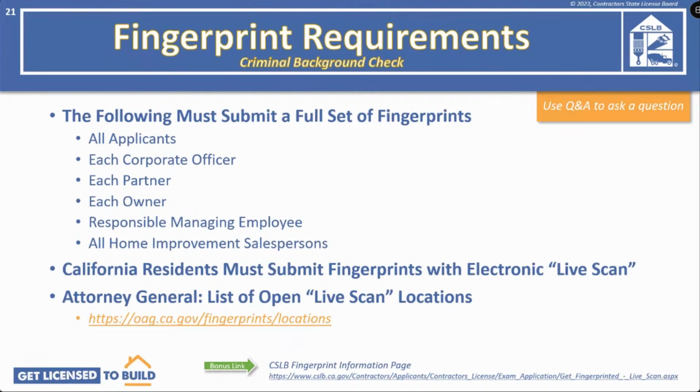Next, let's take a closer look at our fingerprint requirements, which are used for a criminal background check. This is a list of those who must submit a full set of fingerprints to CSLB, depending on the type of business entity. Number 1, all applicants. 2, each corporate officer. 3, each member and manager. 4, each partner. 5, each owner. 6, the responsible managing employee. And 7, all home improvement salespersons.